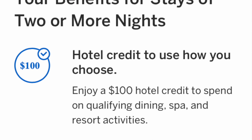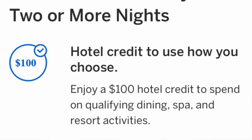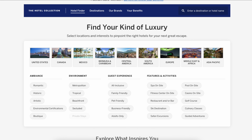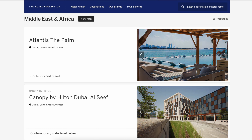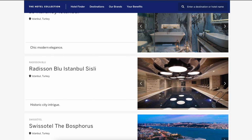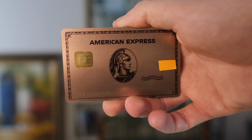The last big credit that you get on the Amex Rose Gold Card is a $100 hotel experience credit. So in certain hotels that you can book through the Amex portal, you can get $100 of services for free. So that means like spa treatments. However, you can't actually use this towards paying for a room for the night. So it's only really useful if you were going to do these things anyway, or you were going to stay in an Amex partnered hotel and these benefits were available, but you would never normally buy them, then you could take advantage of them.